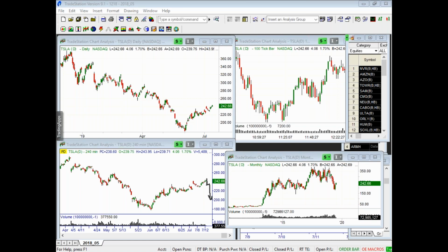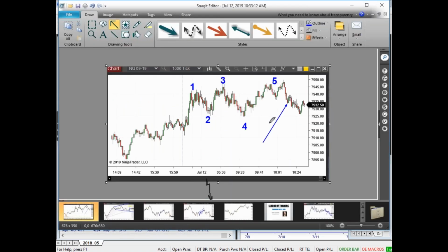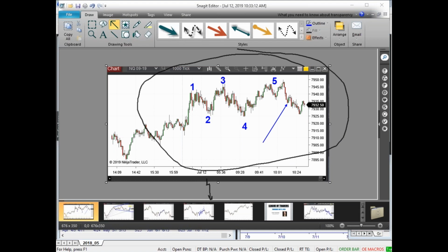Do I use a laptop for trading? Sometimes, like if I'm traveling. My backup trading stuff is all on my new laptop. I use my older laptop for expos and things like that. What do I use Snagit for? For my trading journal and for working with you guys. It allows me to grab charts and write on them and share them easily.